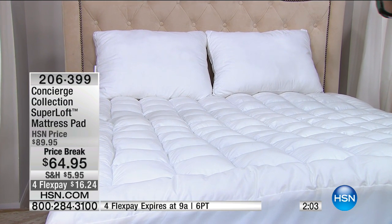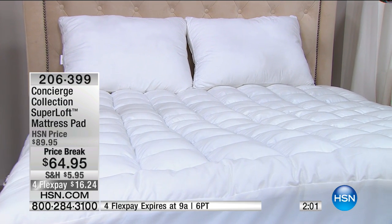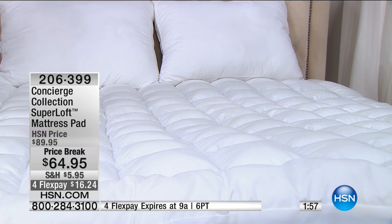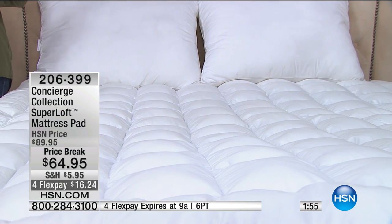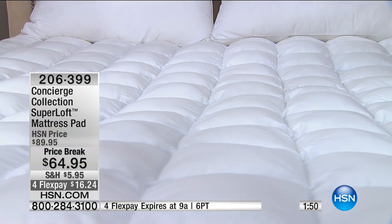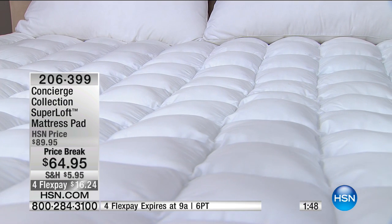I'm telling you, ladies, if you put this on and don't tell your husband, he's going to be like, did you buy a new mattress? What did you do to the bed? This is amazing. You're going to absolutely love it. It'll transform an older mattress. If you don't have a pillow top mattress, all of a sudden it makes it a pillow top, because that's what these are, a bunch of little pillows to support you and make you feel comfortable.